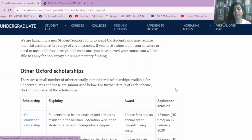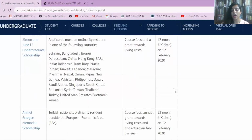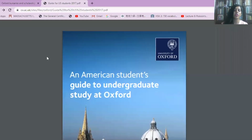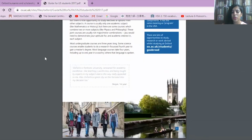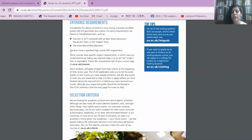Next, I'll actually show something, because you can see here that there is nothing for the US students, and US students are usually not eligible for a merit scholarship at Oxford. There is nothing available here. What you can do is, I'll show you in the guide for US students. Oxford has this prospectus for American students. It's called an American Students Guide to Undergraduate Study at Oxford, and this usually has more information than the usual funding. It has information on courses and how the curriculum differs from USA, and how you can apply, and the entry requirements required for US students.